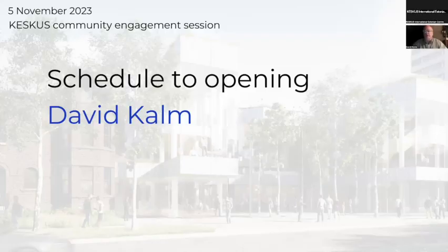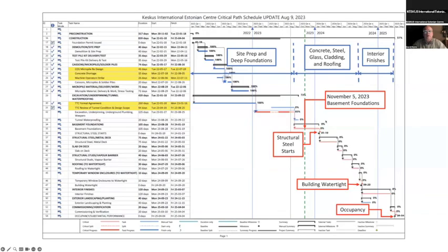Now I would like to talk about the schedule to opening for KESKUS. Here we have our critical path schedule. There's lots of items on this schedule, but not all the items. These are only the items that are considered critical for the length of the schedule. So these are items that line up back to back in order sequentially.